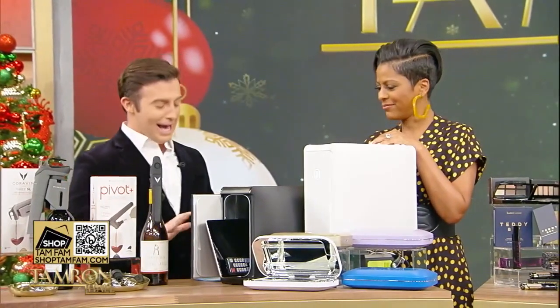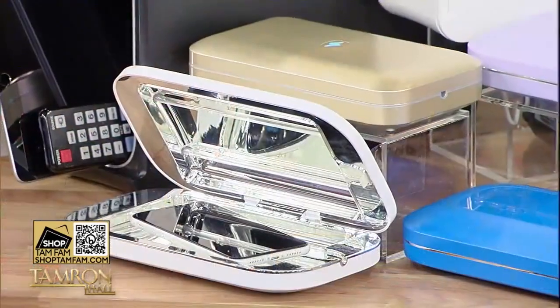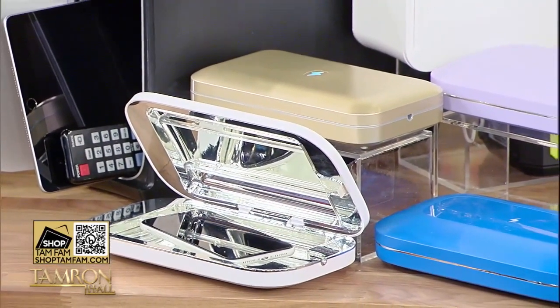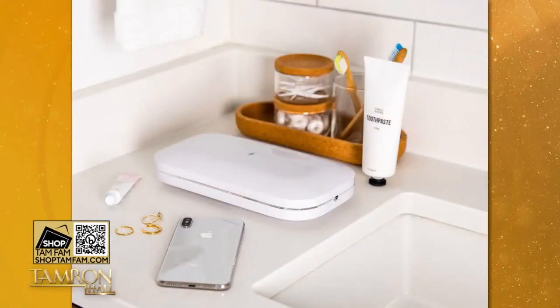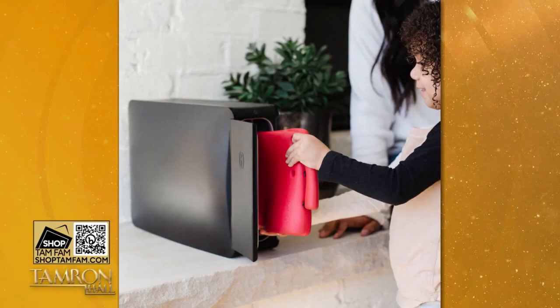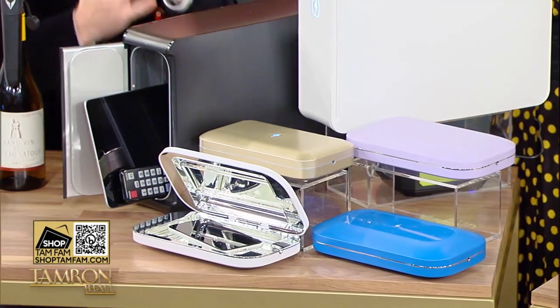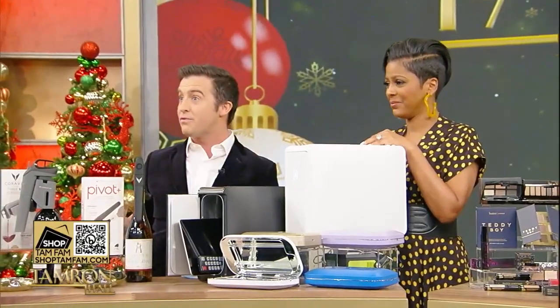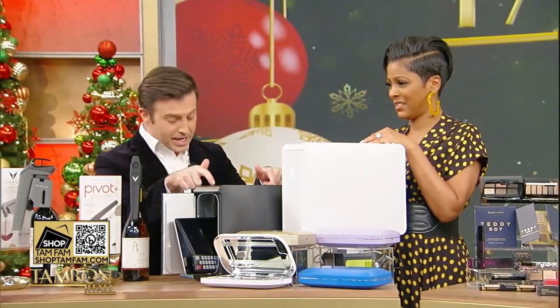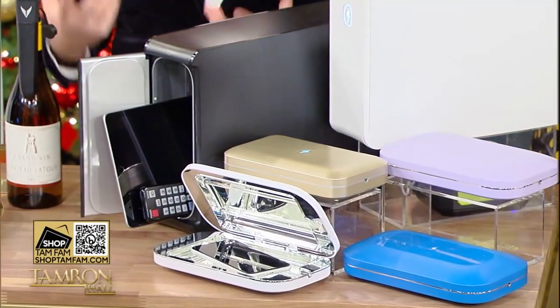What's up next? Okay, so this is Phone Soap. It was a big hit on Shark Tank. Good enough for Lori Greiner, good enough for moi. The gross thing is that we are not washing our phones enough, you guys. They're dirtier than a toilet seat sometimes. So this is designed to clean your phone with UVC light. It also charges your phone while it's in there. And then this bigger guy is for any household gadgets, your TV remote, your tablet, things like that.